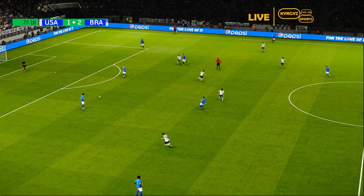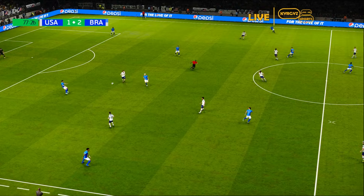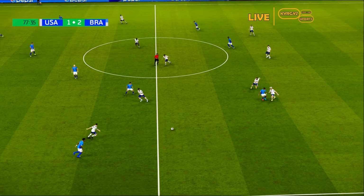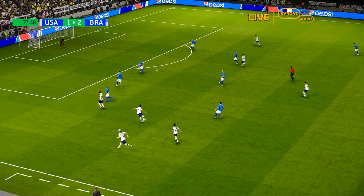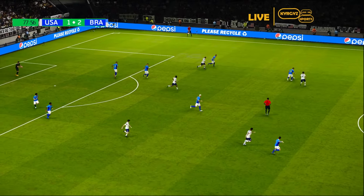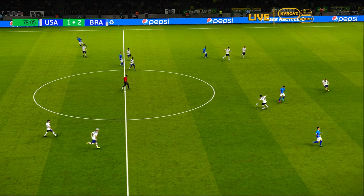Bruno Guimarães, Rafinha. That has been cut short. Now it's McKennie. Aronson. Keep calm and carry on. That's the job in a nutshell now.